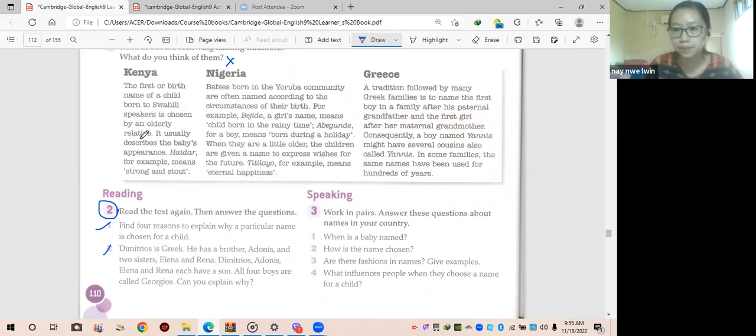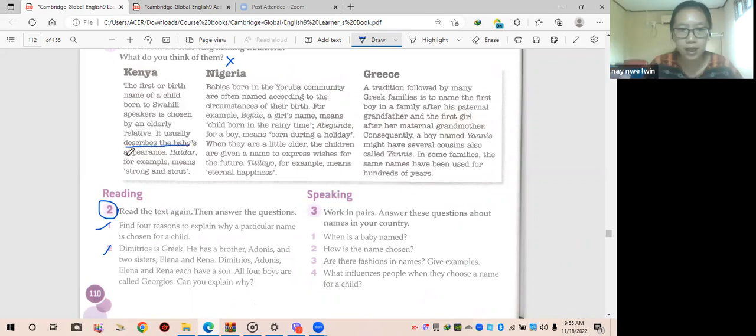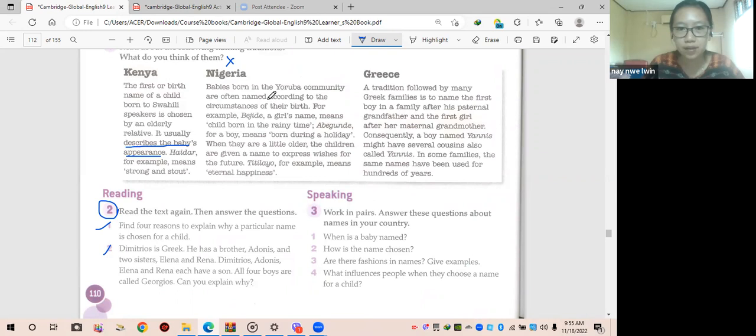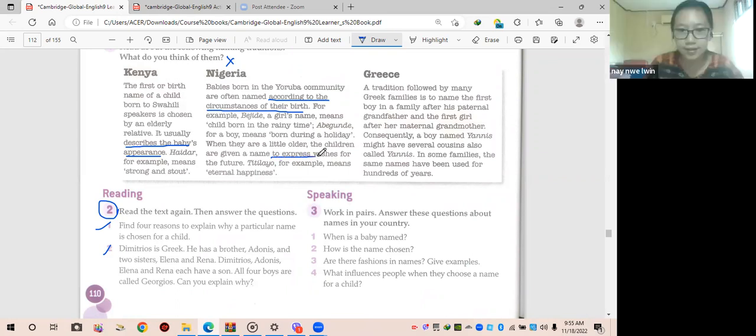Tell me. To describe the baby's appearance. Yes, to describe the baby's appearance. So that will be the first reason. And how about the second one? The circumstances of their birth. Yes, the circumstances of their birth will be the second reason. And how about the third one? To express wishes for the future. Yes, correct.